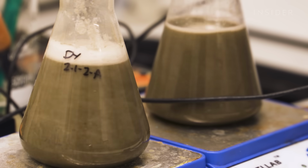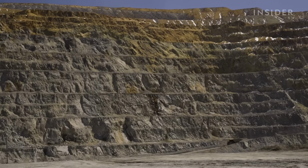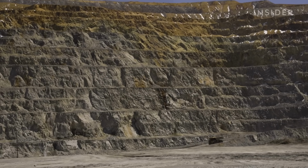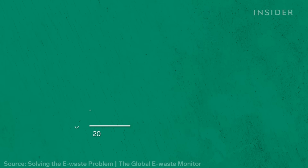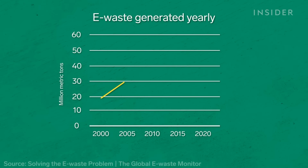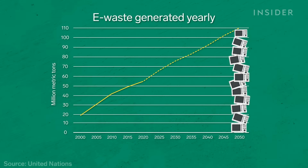Mint's founders say yes, because it's getting harder to mine precious metals from the earth. The big gold mines are recovering literally grams, 3, 4, 5 grams of gold from a ton of rock. 81% of gold that's identified today is already above the ground. And as gold mines are depleted, the amount of e-waste generated globally has increased steadily over the past decades. If those trends continue, by 2050, we'll have to deal with 110 million metric tons of e-waste every year. That's like every person in the world throwing away a countertop microwave.